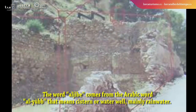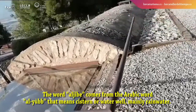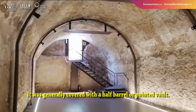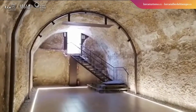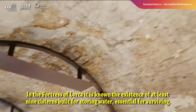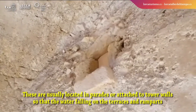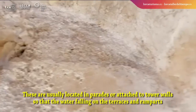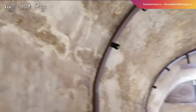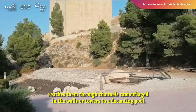The word aljibe comes from the Arabic word al-jub, that means cistern or water well, mainly rainwater. It was generally covered with a half barrel or pointed bowl. In the fortress of Lorca, it is known the existence of at least 9 cisterns built for storing water, essential for surviving. These are usually located in parades or attached to tower walls so that the water falling on the terrace and ramparts reach them through tunnels camouflaged in the walls or tower to a decanting pool.